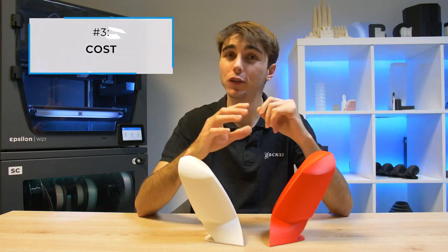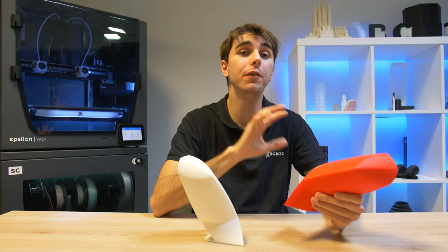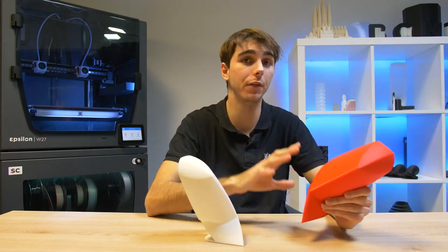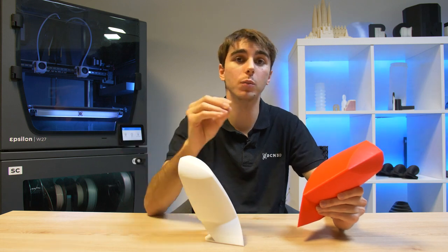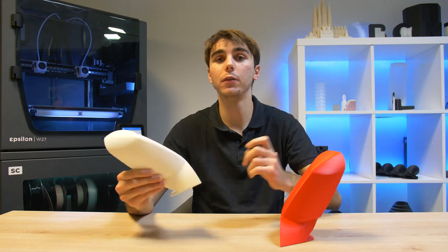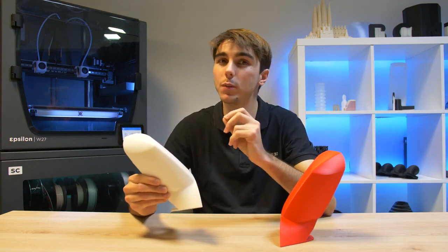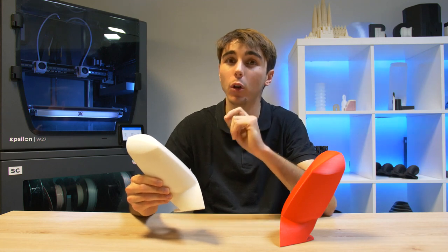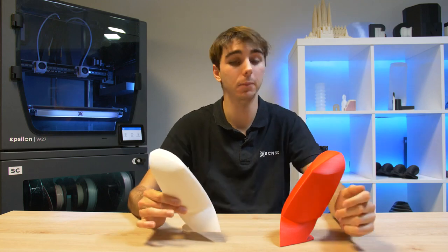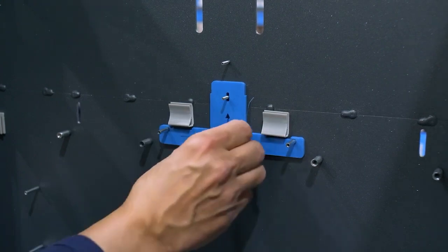Finally, if we talk about cost of printing, these two materials have very similar prices. In the case of BCN3D filaments, PLA is priced at around 25 euros for a spool of 750 grams, which translates into a cost per gram of just over 3 cents. A spool of 750 grams of PLA Plus, on the other hand, is priced at around 30 euros, which means that every gram of this material costs more or less 4 cents, which is slightly more than PLA. Both materials are therefore equally accessible.